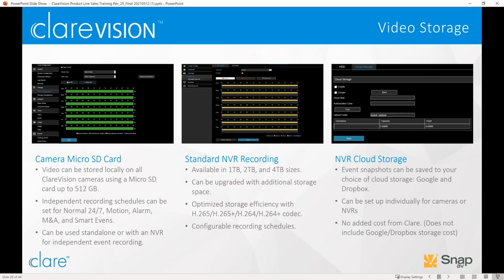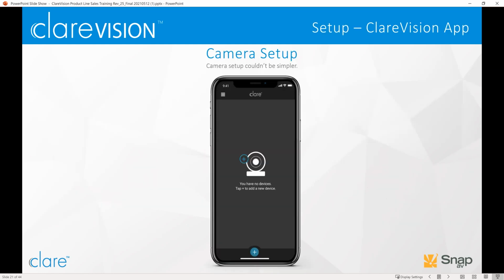As we go forward, we'll do more live video. One of the questions is, what other analytics, vehicle detection and people detection? Right now, it is people detection and face detection. And all the cameras are NDAA, as well as the NVRs. That was the second question.